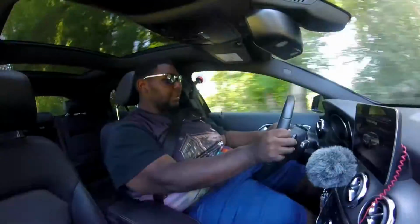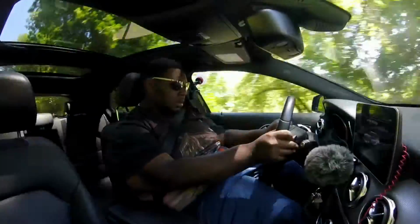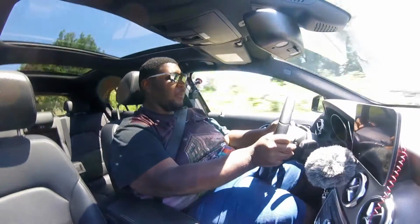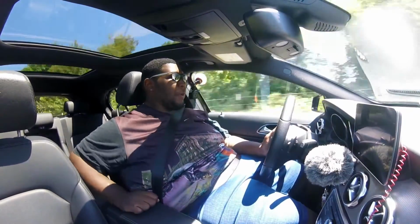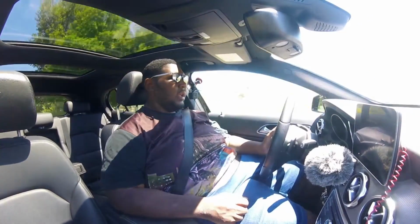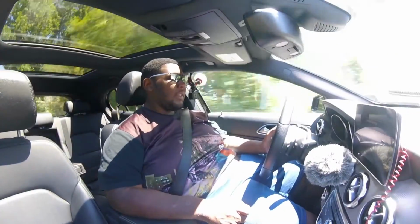But now I got a little bit of open road. Let's do a little bit more of a pull. Yeah, this car does pick up pretty quickly. That 258 foot-pounds of torque, you definitely feel that in this car. It pulls pretty nicely. And here in a second, we'll be going around some corners, and I can talk to you about the handling of this car.